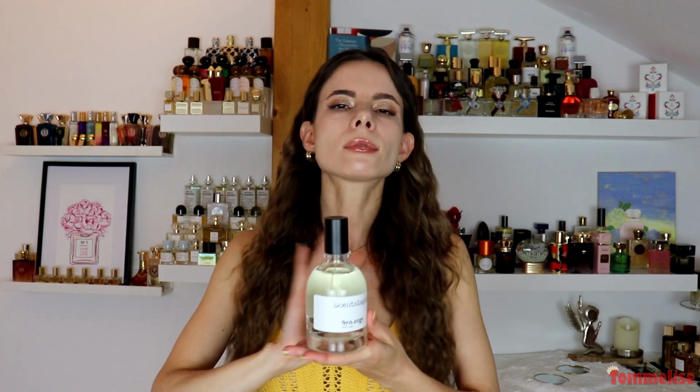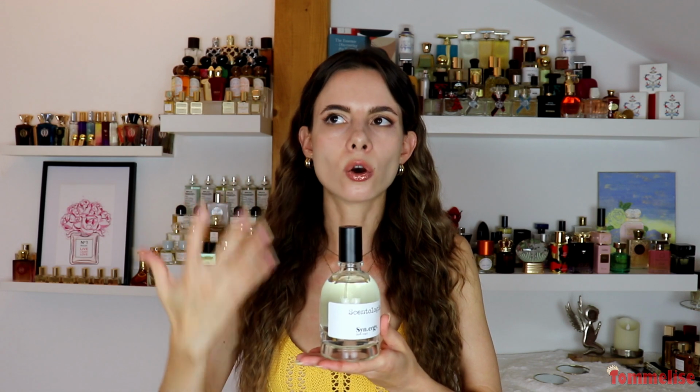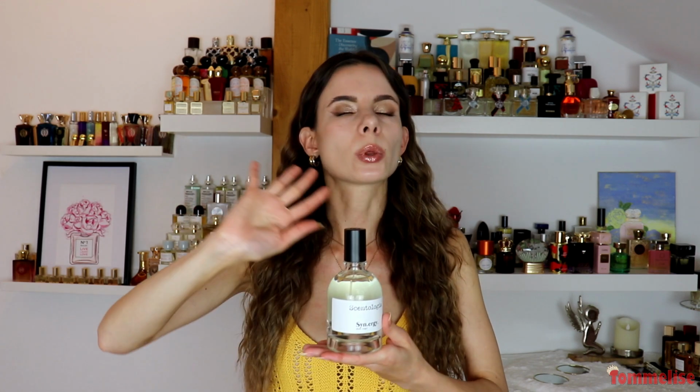There are a lot of fruity tones, and unlike many other fruity fragrances that I find great for the summer because they are so fun, bright, juicy, refreshing, this one has a bit of a Baccarat Rouge DNA, I'm guessing because of the saffron, amber, and crystallized oak moss. But it doesn't feel too medicinal. That was my issue with Baccarat Rouge.